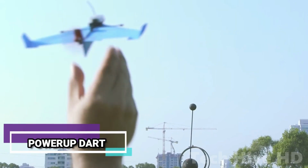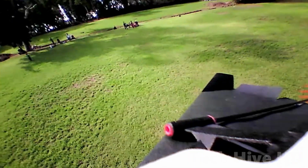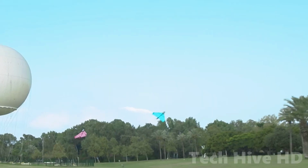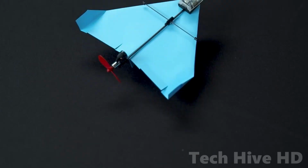Power Up Dart. Get ready to soar to new heights with Power Up Dart, the first ever smartphone-controlled paper airplane that takes aerobatic flying to the next level. No longer do you have to settle for plain old flying. With Dart, you can loop, barrel roll, and even fly vertically. This little wonder is easy to control.